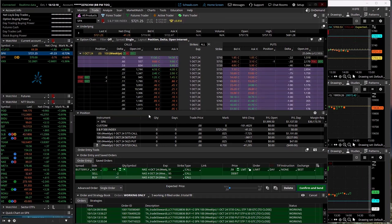So I jumped on support real quick, and they were looking into it, and then all of a sudden it fixed itself. Lasted about 10 minutes though. My net liq was negative for about 10 minutes. I was like, uh-oh, it's not good.